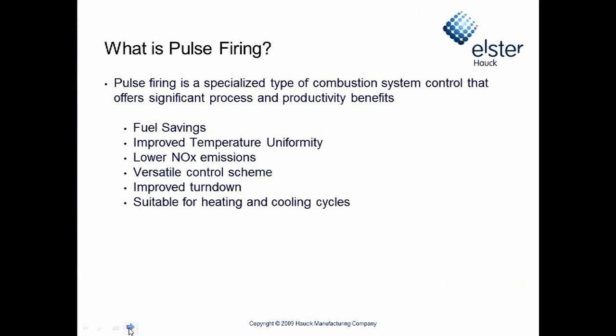So basically, what is pulse firing? Pulse firing is a special type of combustion system that offers significant process and productivity benefits. What is everybody looking for nowadays? Fuel savings and temperature uniformity are the two biggest ones that we see out there in the market. Lower NOx emissions, versatile control scheme, improved turn down, and suitable for heating and cooling cycles. A lot of those, the last three, really come into play in your design and your applications.